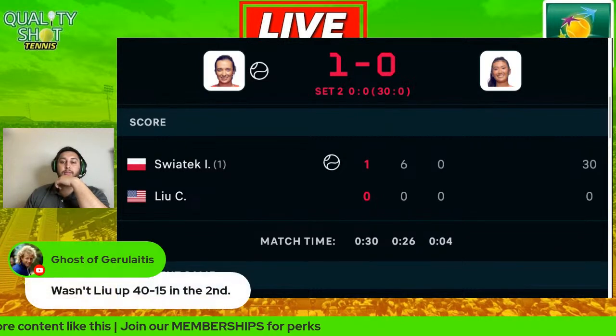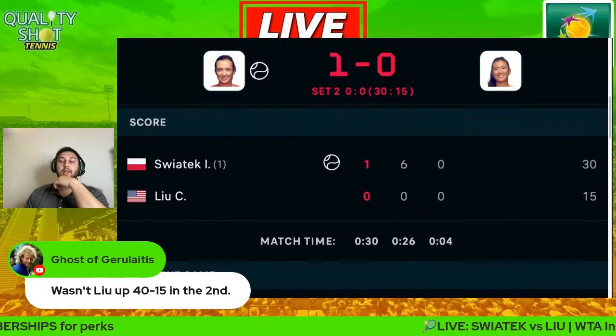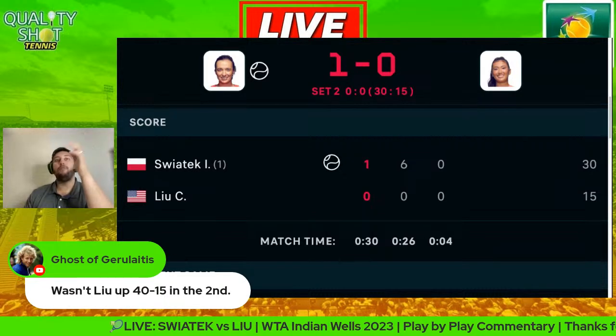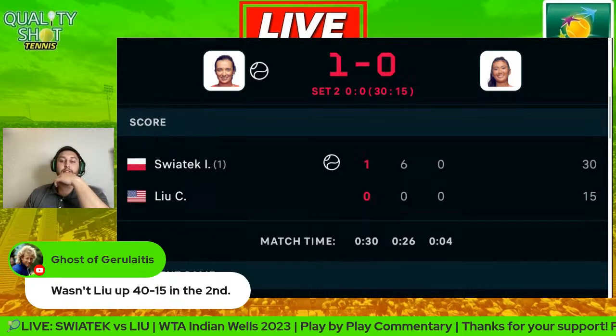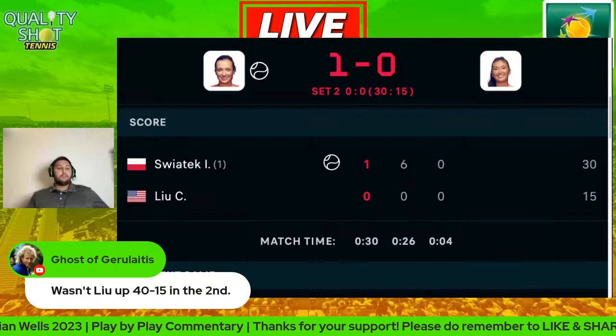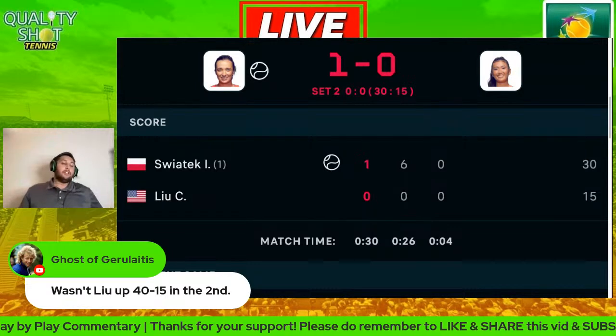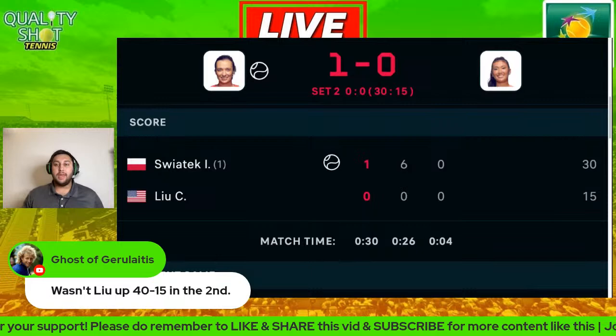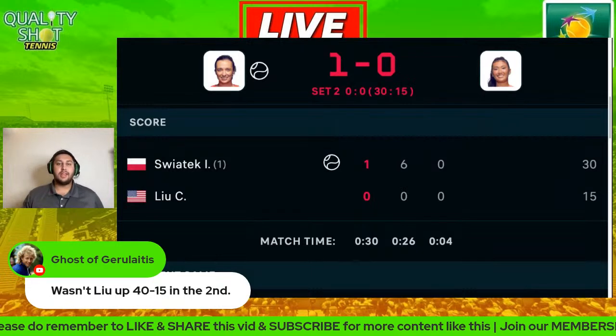Squeaks says, wasn't Liu up 40-15 in the second? Yes, she was. That was the turning point. Couple of missed forehands, that's it. Complete break of confidence. She's only 22. Mentally, just hasn't maybe matured enough to just pick herself up. And against Swiatek, everyone's talking about the fact that she just keeps on bageling and breadsticking everyone.